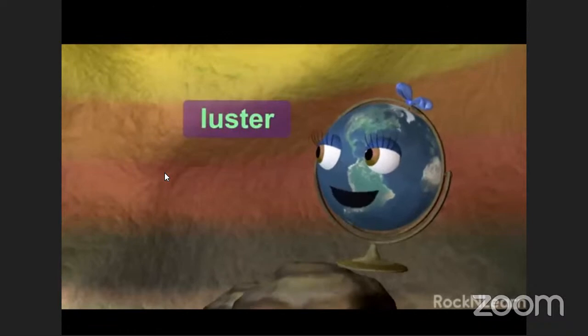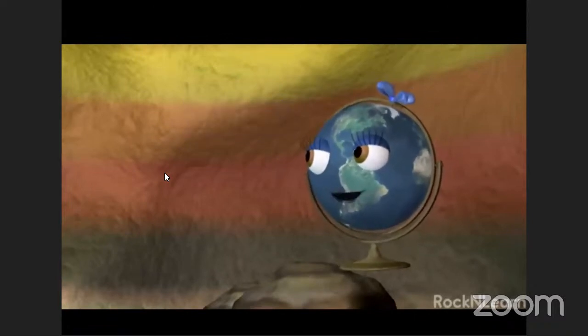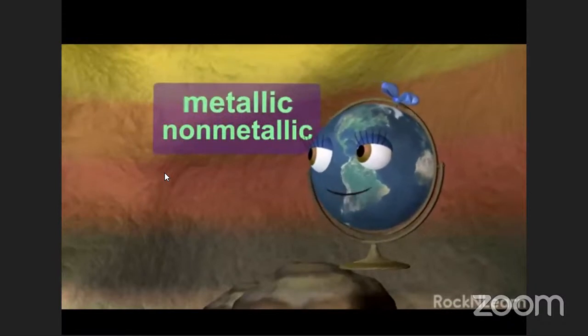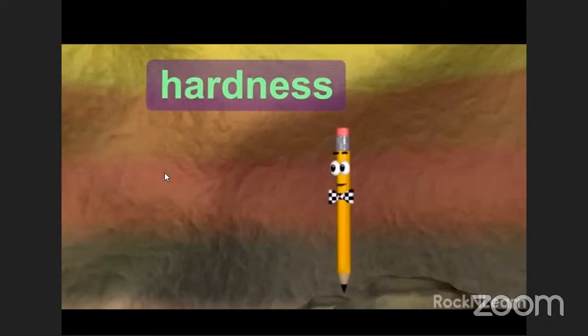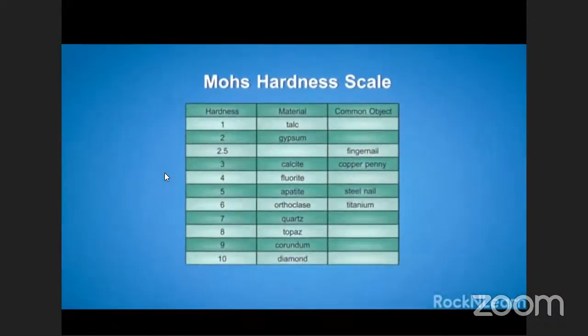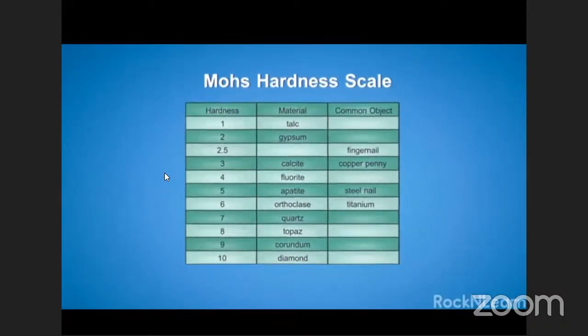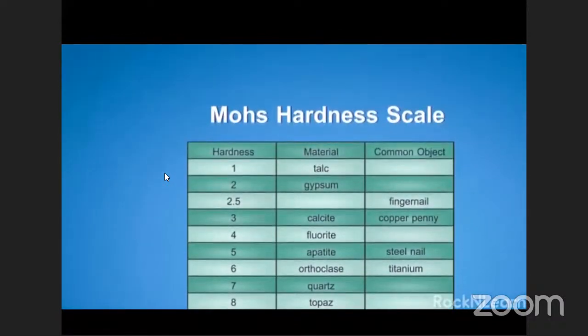Luster describes how light is reflected from the surface of a mineral. The two main types of luster are metallic and non-metallic. The hardness of a mineral is its ability to resist scratching. The Mohs hardness scale uses 10 minerals to rank hardness. Take a look here. A diamond is the hardest naturally occurring substance, with a hardness of 10. And talc is very soft, so it only has a hardness of 1.